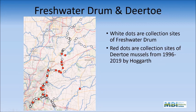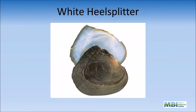So the deer tail also uses the freshwater drum as a host, and you have the same kind of distribution where there's freshwater drum, except for in a couple smaller areas, well, except drum have moved up through there. Except for the East Fork, their drum aren't up there yet. The mussel species is. Again, it's probably another host species using or being used for its distribution up there.